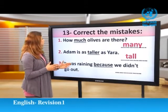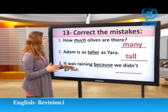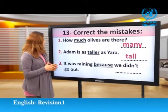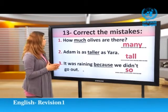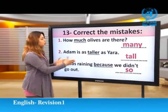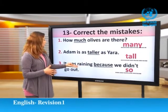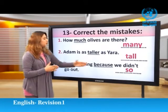Number 3. It was raining because we didn't go out. So here, what do you think of the connector? It was raining, so we didn't go out. The relationship between these two sentences is, here is the reason and then the result. So we have to use so.